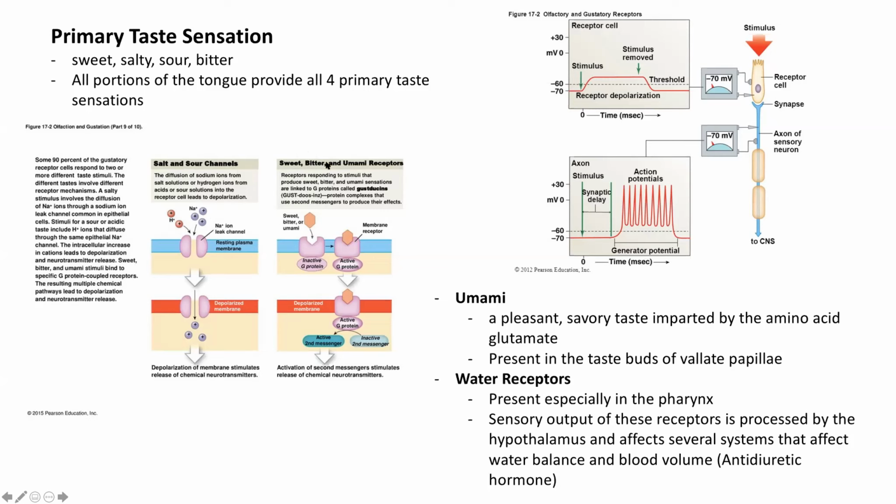With the sweet, bitter, and umami receptors, these are similar to olfaction, where we have the G-coupled protein receptors that activate the second messenger, which then allows sodium through the membrane to cause the generator potential and stimulate the receptor cells, which then stimulates the nerve. It goes to the brainstem and then to the cortex.